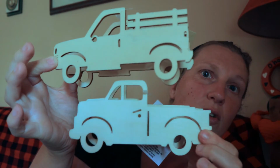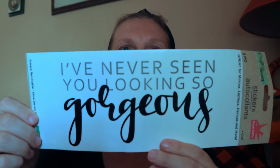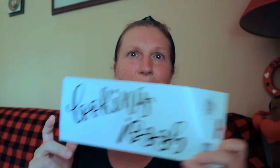They were not in the full section. They were just in the crafted square section. Then I found one of these stickers that say great for mirrors, laptops, devices, and more. It says, "I've never seen you looking so gorgeous," which is clearly not true, but I want this on my mirror in my bedroom because I need something there. And then it says "looking good," and I'm not sure where that one's going. It might be a bathroom mirror, but I've never seen this before.